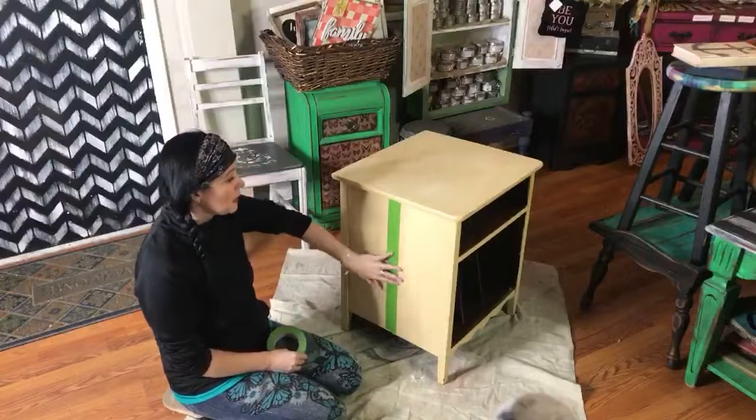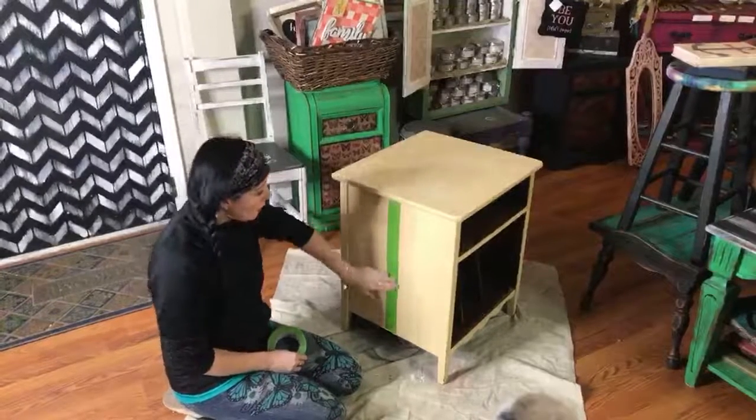So I don't even know what kind of paint it is under it. All I know is my paint's going to stick to it. And I'm going to go ahead and put some stripes down.